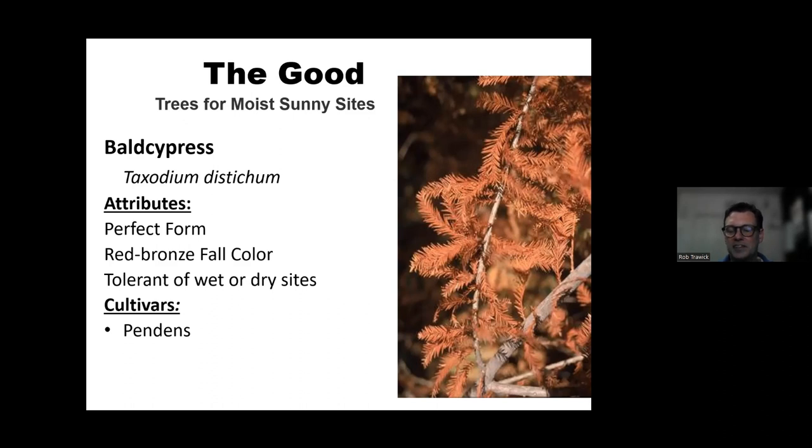On wet sites, they do have a tendency to form knees. On dry sites, high dry sites, which they grow equally well, they won't grow the knees. I know there's been a lot of research done on those knees to try to figure out why these guys actually produce those knees. The truth of the matter is, no one knows. It's actually not for oxygen exchange or gas exchange. That's what they were thought for a long time. They had gas exchange purposes.